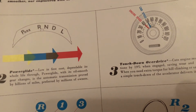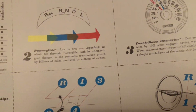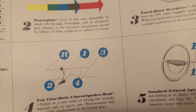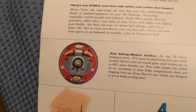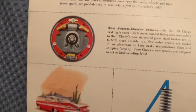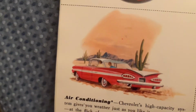Touchdown overdrive, cuts engine revolutions by 19% when engaged. It's interesting. Power glide autos, floor shift manuals. Very cool. 3-speed synchronous transmissions. Drum brakes. No discs back then. Not on the Chevrolet anyway. 4-coil suspension. It's a nice way of illustrating that. Air conditioning. A suitable Arizona pick with a cactus.